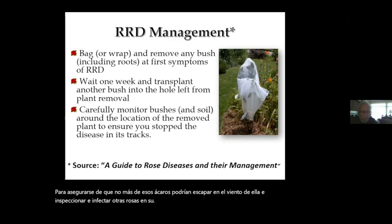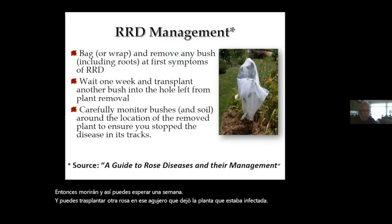But here's the secret. Those mites will die in 5 days if, after being blown from their infected rose, they don't land on another rose. Now, they can travel quite a ways on the wind, but if they take 5 days to get somewhere and they aren't fortunate enough to land on a rose, then they will die. And so you can wait about a week and you can transplant another rose into that hole that was left by the plant that was infected. Not bad. You just swap a diseased plant for another plant that's not diseased.